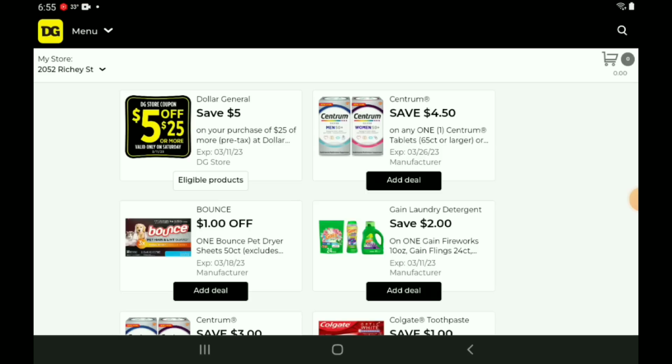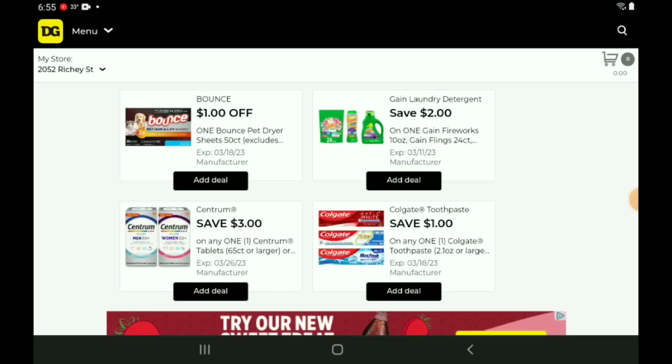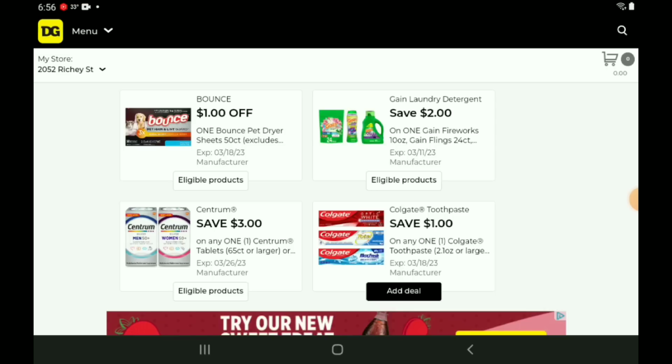So first up, we've got this $4.50 off one Centrum, definitely a clearance event item to go with that, so go ahead and clip it. So we've got the bounce dryer sheets, 2 off 1 for the Gain. Those are priced at $7.50. After the coupon, you're going to pay $5.50. We have another 3 off 1 Centrum coupon, so definitely go ahead and clip that one.